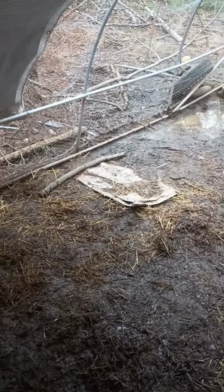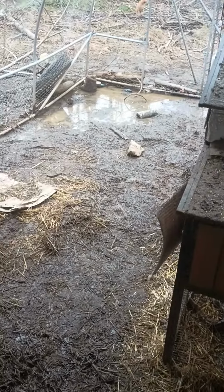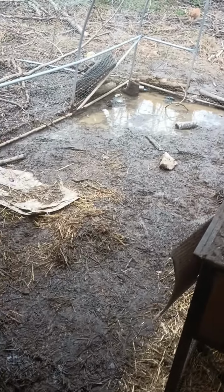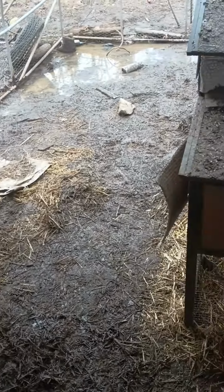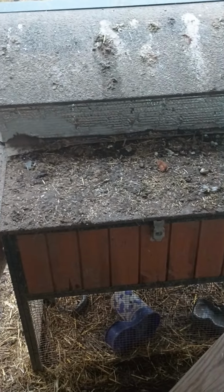Good morning, Sunday, March 17th. I'm still dealing with a little flooding problems here at the front side of the coop. It's a little drier back here, but I've just been trying to remedy this whole thing.